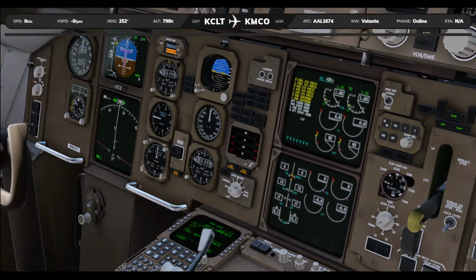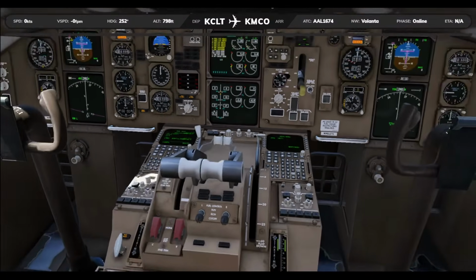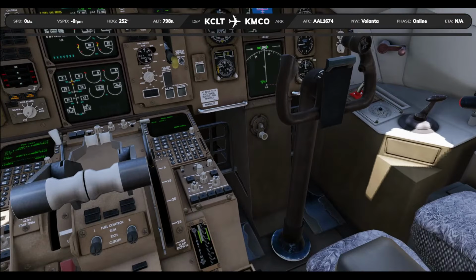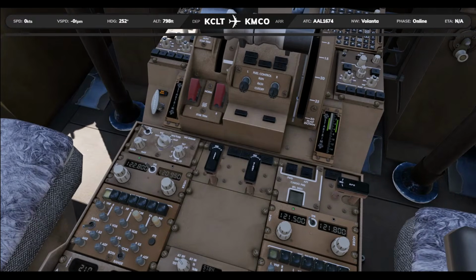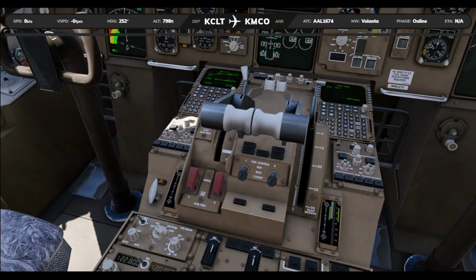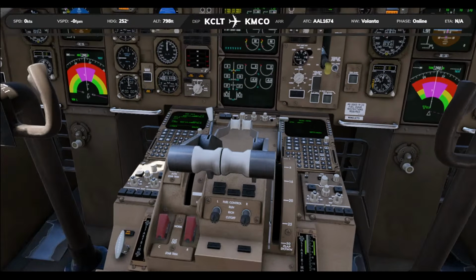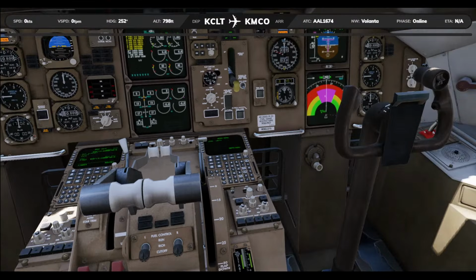But auto brakes. Down RTO, I'm going to reset the skipper's time here. Let's see, we can come down to the center pedestal, zero out the decision height on his side and on my side as well. And let's see, stabilizer trim, that's fine. And I suppose we can go ahead and test the weather radar. Two tests that we do during every flight. Is the weather. We'll check the weather radar, and then the takeoff configuration one.